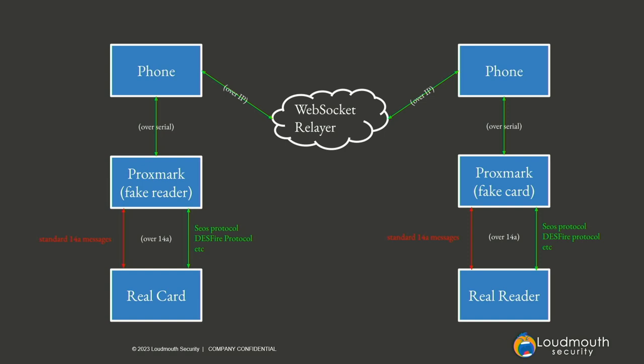Additionally, we're operating over a cell network where phones will not have public IPs. Instead of them connecting directly to each other via WebSocket, we have a little relay server hosted in DigitalOcean in between them.